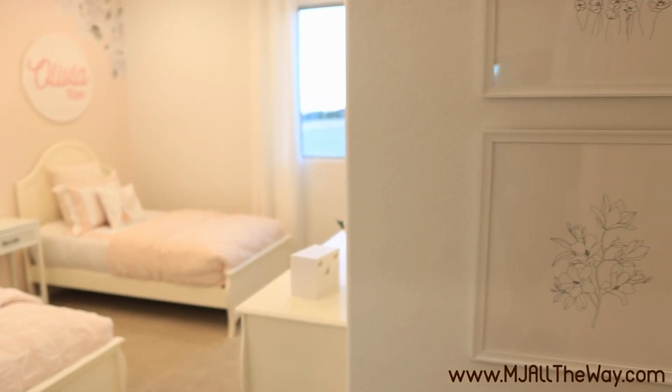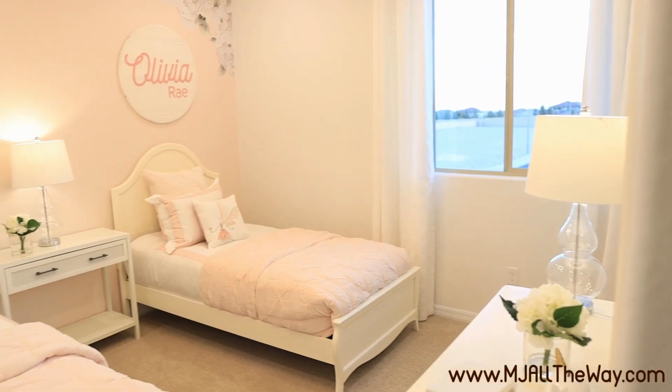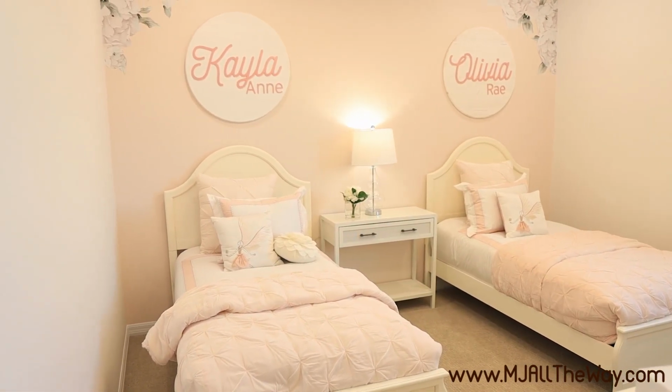And right over here is another bedroom. It also has its own walk-in closet. However, this one is 11 foot 2 by 12 foot 9.